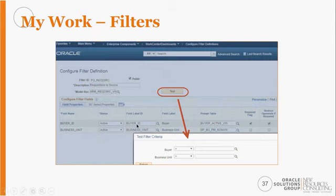Oh, what I'm trying to do, I forgot I plugged this slide in, but let me describe this. I think it's very important. This is the filter configuration, define filter definition. Here's the navigation. I plugged it in here because we're talking about how you could change your filter parameters. But how do you choose what filter parameters exist for that page?